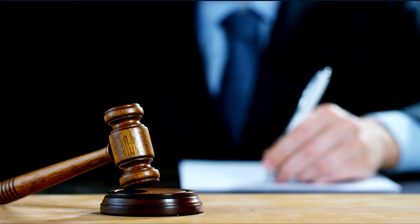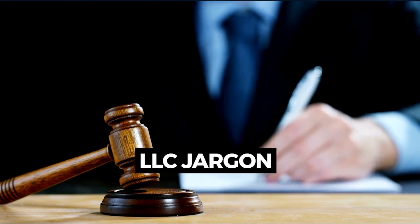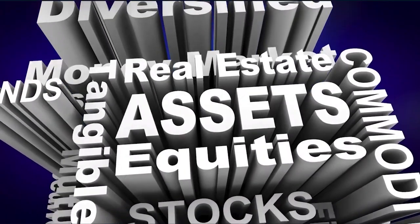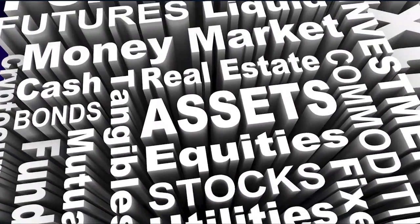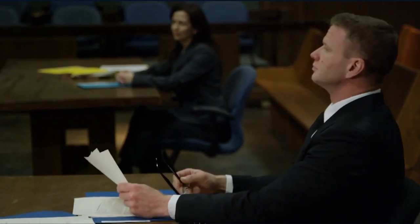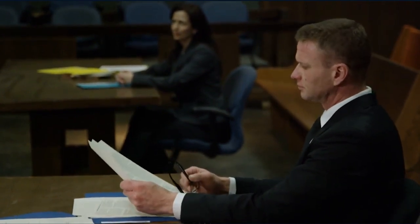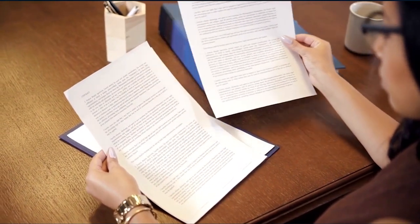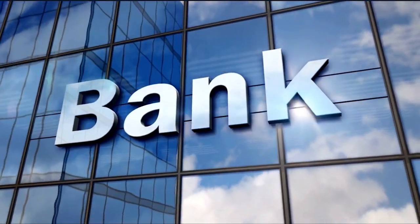Piercing the corporate veil is an LLC jargon that refers to the court's action to hold you, as the owner or member of an LLC, personally liable of the LLC's debts or actions. Basically, an LLC's purpose is to separate your personal assets, such as your property or your car, from your business assets. Now, if you've already been sued by some lawyer who sees a crack in your LLC, they might resort to piercing the corporate veil in which you are, in any position, defeated. This is why opening a separate bank account for your LLC is so important.